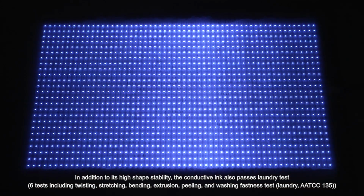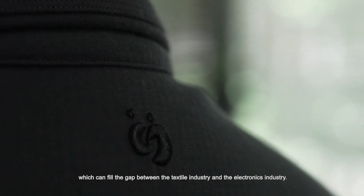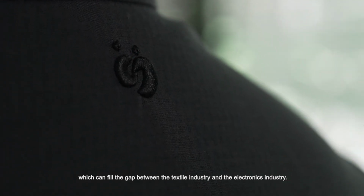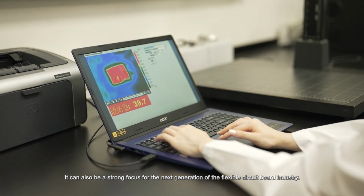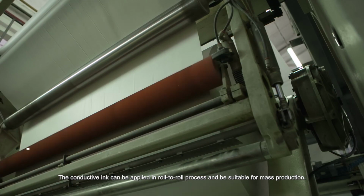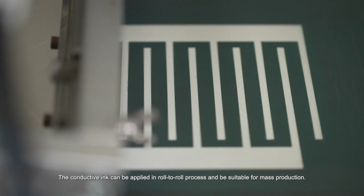In addition to its high shape stability, the conductive ink also passes laundry, which can fill the gap between the textile industry and the electronics industry. It can also be a strong focus for the next generation of the flexible circuit board industry. The conductive ink can be applied in roll-to-roll process and be suitable for mass production.